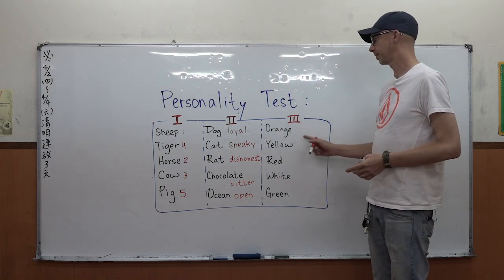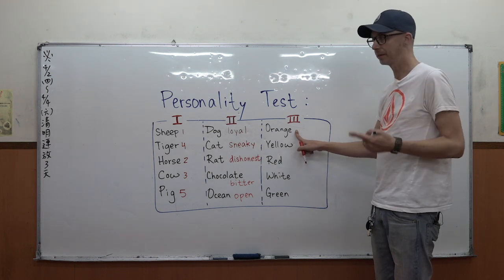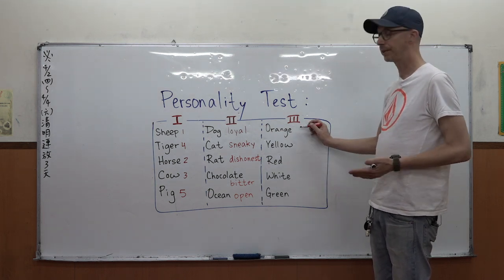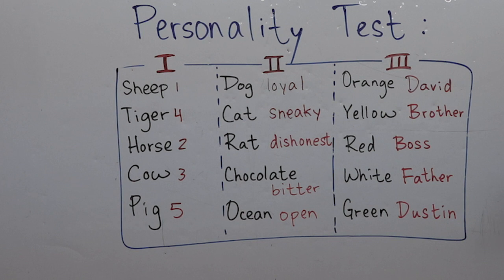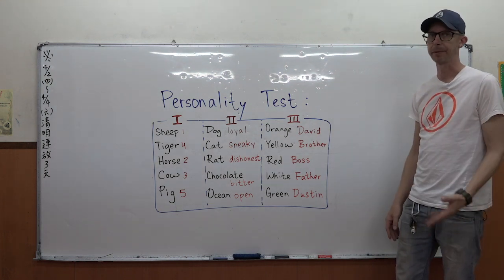Finally, in phase 3, you're going to instruct them to think of the color and the first person that they really know in their life. You write down that person's name, or at least how you know that person. So I could write Peter, or I could write father. That's who I'm thinking of. When I think of red, in my mind, I think of someone who's angry, and I wrote down my boss. But they can do it however they want, and when they're all finished, it's time for the big reveal.